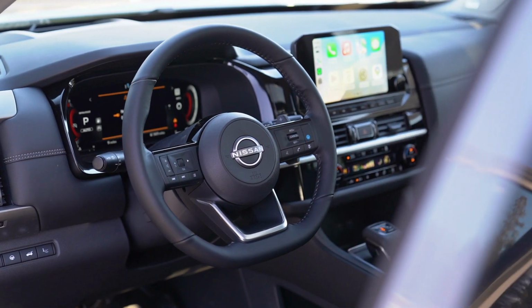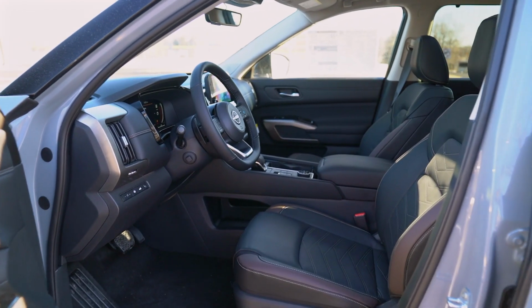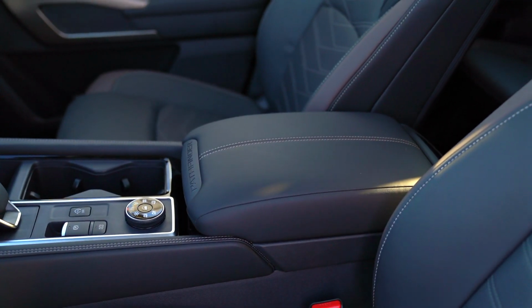But the overall ride and drive, like I said, it is freezing cold today, so everything always feels a little clunky, a little rattly. I didn't get any of that in the Pathfinder. Once the vehicle's warmed up, it's great. It's very quiet in here, much more quiet than I was even expecting. And the ride and drive is nice. The steering is actually really light in this vehicle.